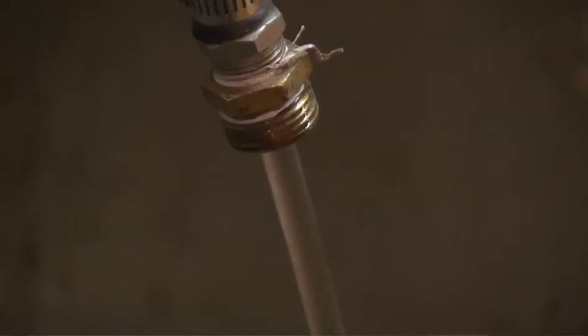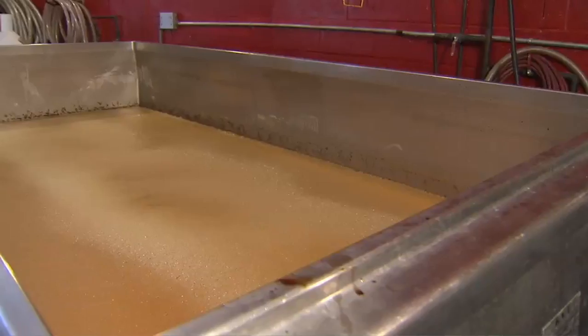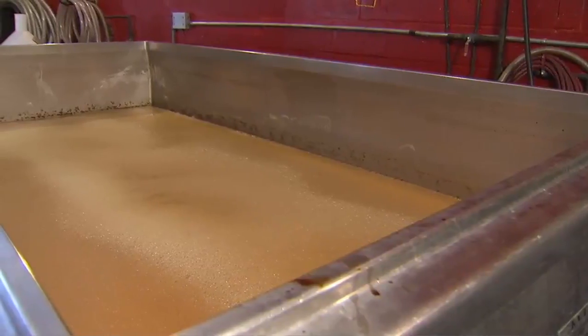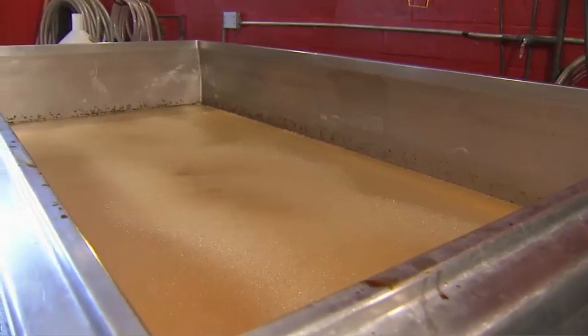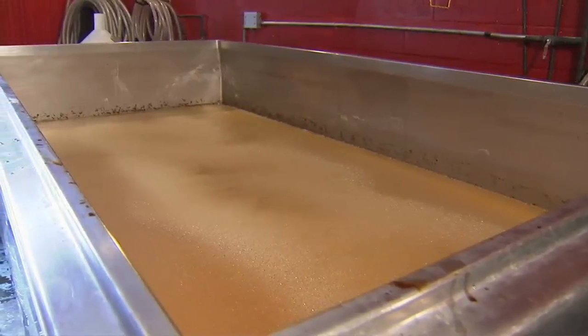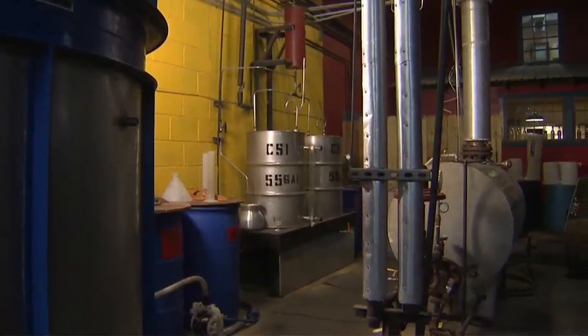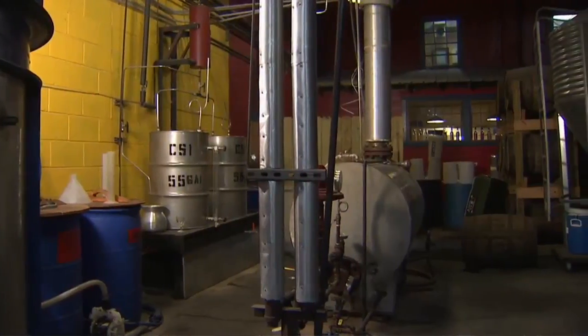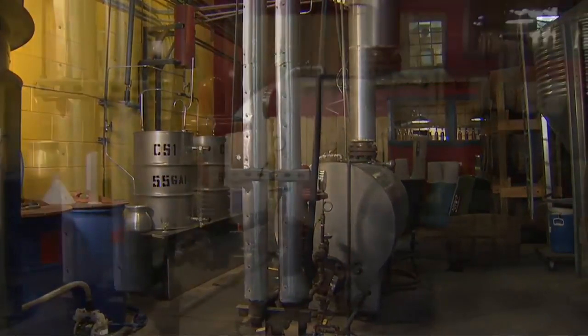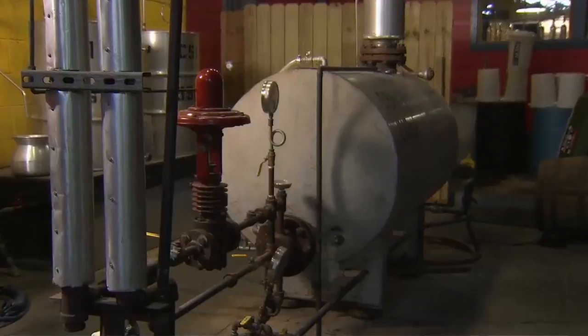Next, water is added to the molasses, and then comes the yeast. And they're modifying that sugar molecule into an alcohol molecule. It takes 3 days to ferment. Once this is ready, it's deemed for distillation. That process, dating back to the 1830s, uses a machine called a column still. This column still was built in the early 20th century.